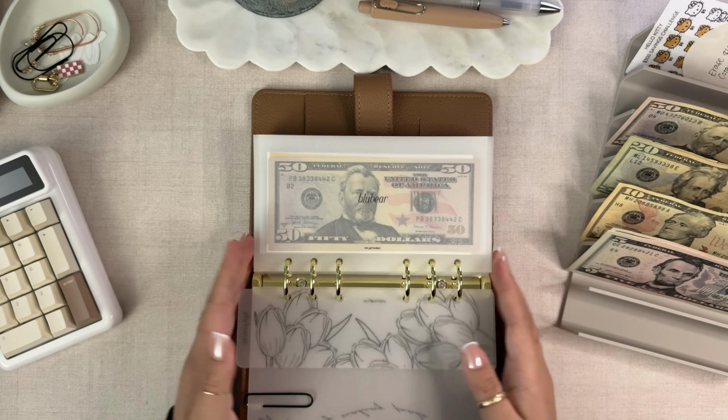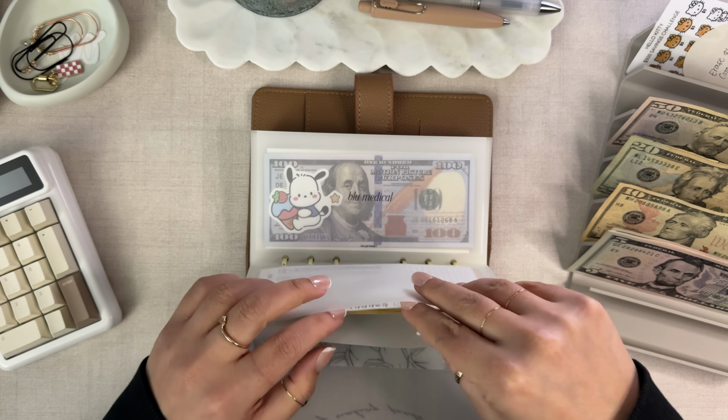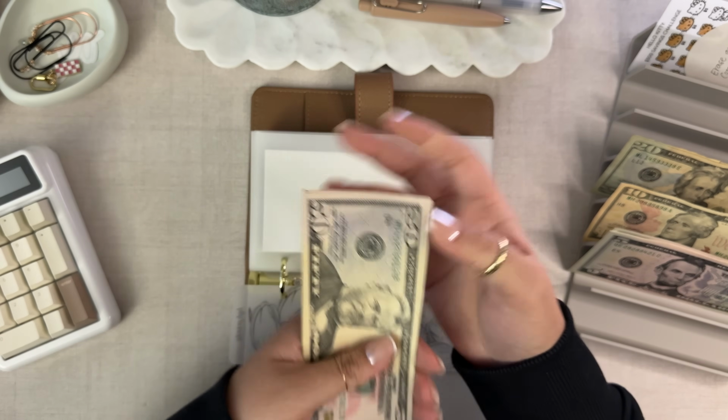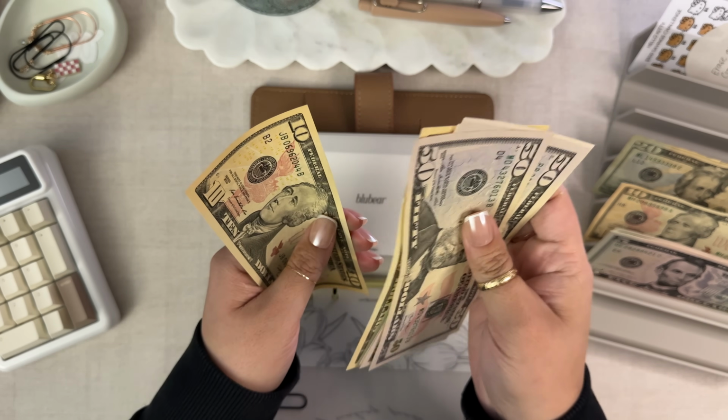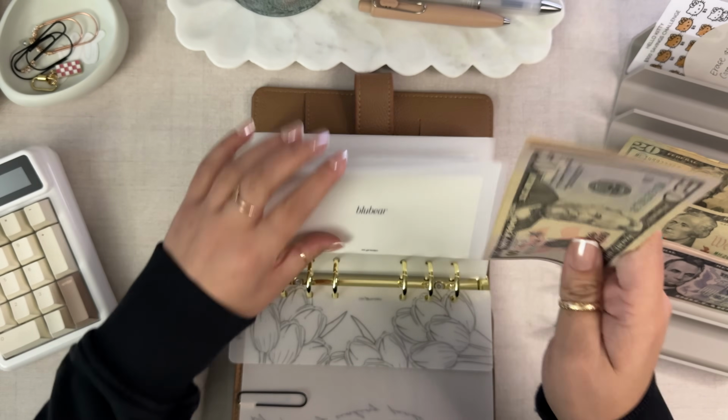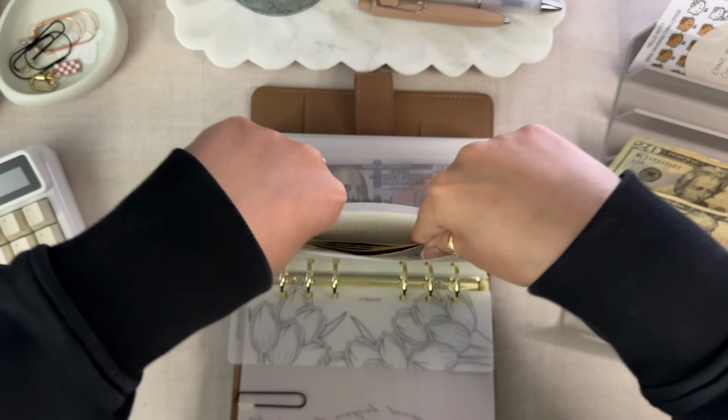So with the high priority, we're gonna go ahead and start with Blue Bear. And for Blue Bear, she is getting $50. So now Blue Bear has 50, 150, 70, 80, 190, sorry. $190 saved in Blue Bear.